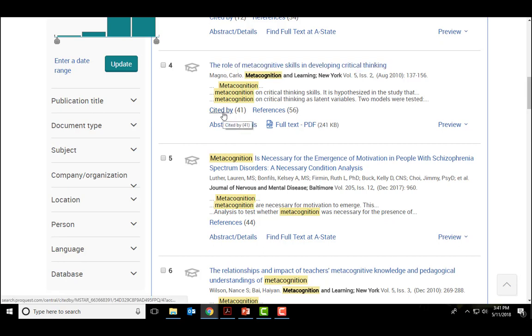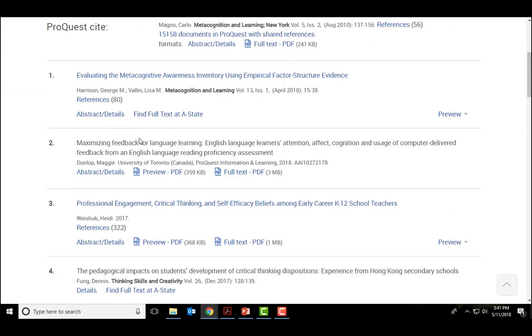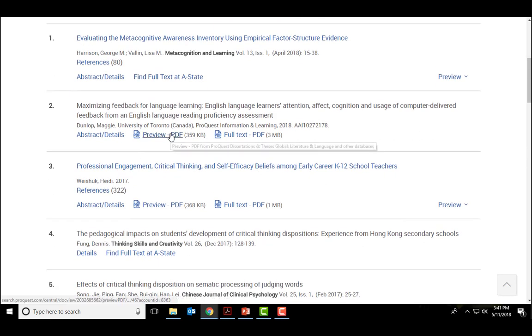And so this does two things. Much like looking at a list of references to find additional sources, you can do that with cited by, except it's going to be more recent stuff, right? Because you can think of it as in the future. So we can go here, we can then track down those same sources that used this one in particular. If it's available in ProQuest Central or another ProQuest database, we can just jump right to the PDF. That's always fantastic.